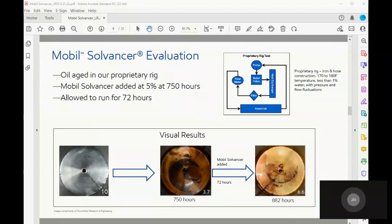And in this particular example, in this rig, and you can see in the upper right-hand corner, the layout of the rig, where basically we've got a pump, a relief valve, a heat exchanger, a filter, a flow meter, a reservoir, and then back to the pump. And what we look at primarily is the deposits in the reservoir. So down below, you'll see the visual results, and that's the reservoir that is about a 10-liter stainless steel can. And what they do is on a certain frequency, we drain the oil out and then we photo document the deposits or the cleanliness of this reservoir.